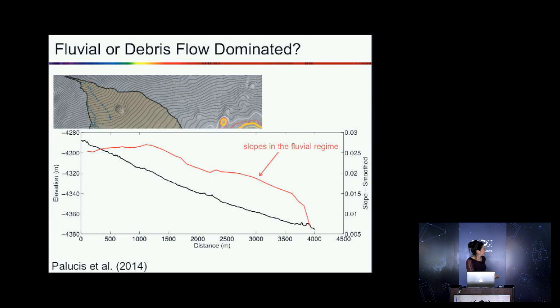And when we plotted, this is looking at distance, going from the top of the fan down to its toe, versus elevation. Actually, this is for just this channel. It's not the entire fan. So it's just looking at the long profile of this upper channel here. We can see that it has a concave shape.